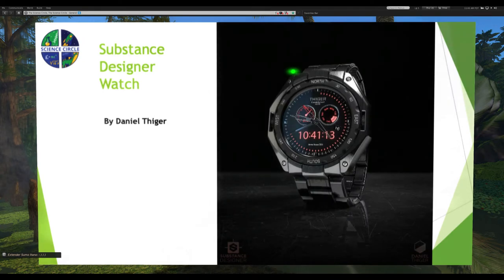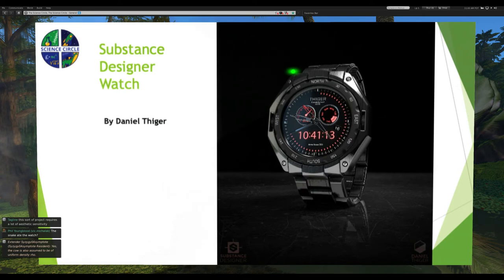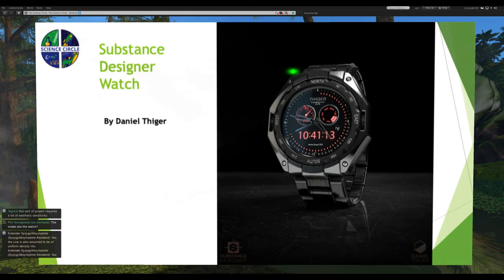I just brought this up because this is completely done in Substance Designer. There's no mesh. It's all procedural. There's no image. And this sort of technique is being used for product advertisements today. A lot of the advertisements you see for artifacts or things people want to advertise are created in this sort of mathematical way. It's a lot easier and less expensive than trying to photograph something in real life and get the lighting ready.